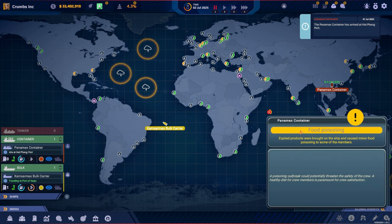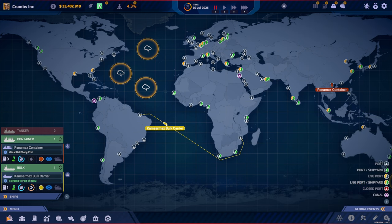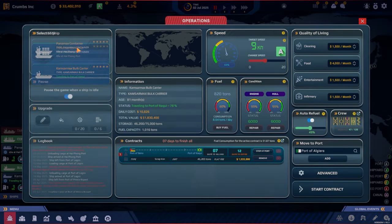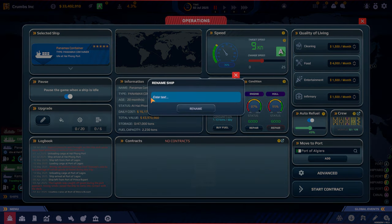We have arrived in Vietnam. We also have a food poisoning on that ship. Let's have a look here. So I've also asked you guys for names, how to name the ship. And I've got a suggestion from RCFi, and he named it. He had a suggestion, Galleon 1.